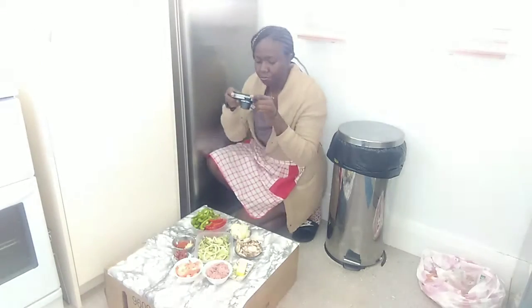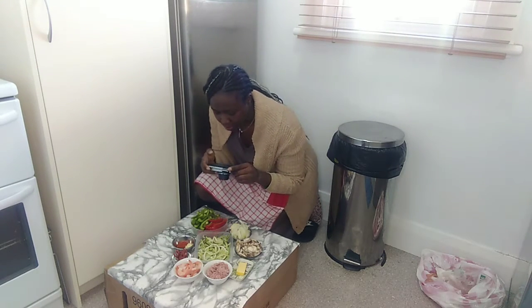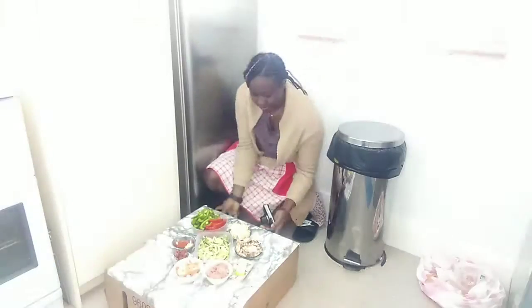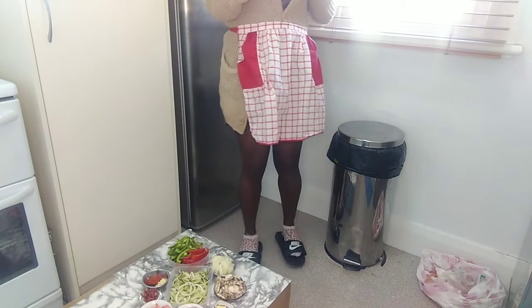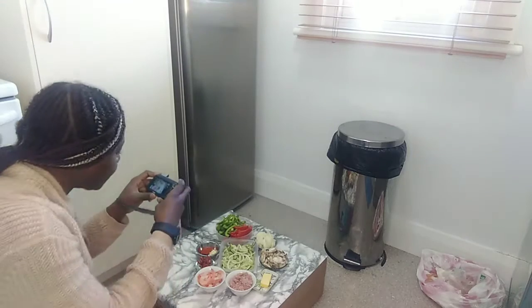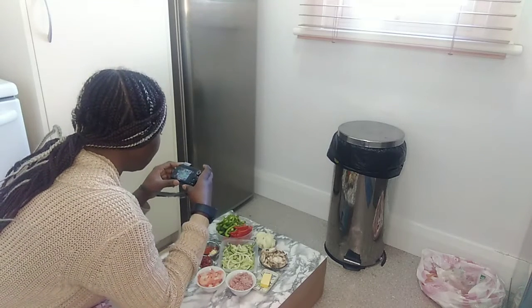You see me moving around simply because I'm trying to get pictures from every angle possible, and also trying to make sure lighting is good. I try to take pictures of the major ingredients first, and then the side ingredients, and then I try to get good angles also. So yeah, that's the process I go through with taking pictures.